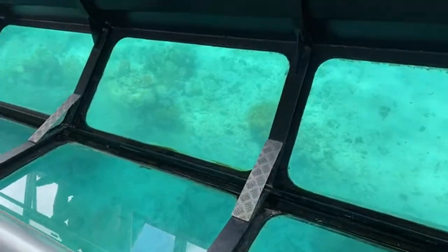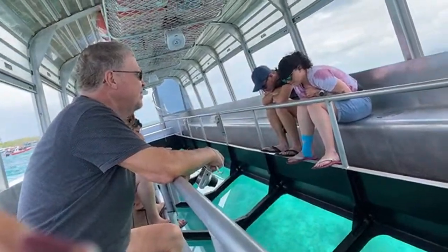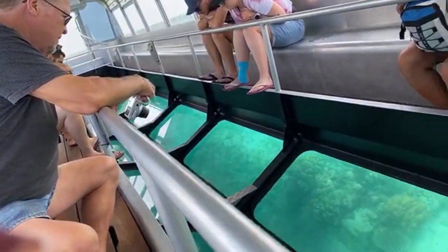The island started as a sandbank that would attract roosting seabirds. The seabirds left behind droppings.